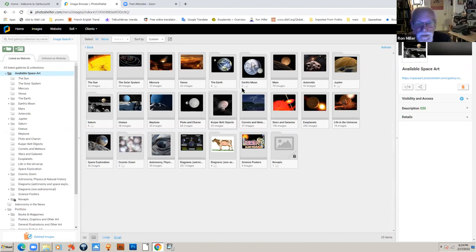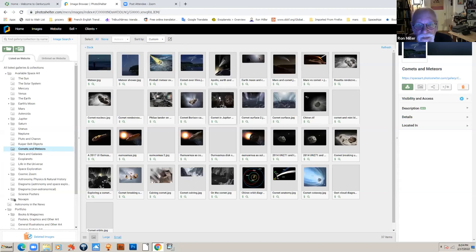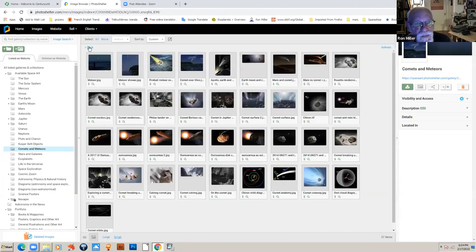Okay, you spoke up first. Where are they? Comets and meteors are here. Well, there's a lot of them. So let's see here. What would you like to see? Here's a comet in Jupiter space. There's the Philae lander. Let me pick one here.